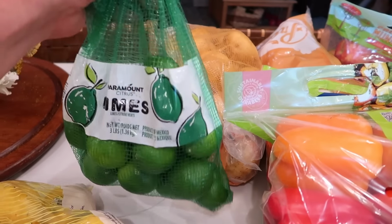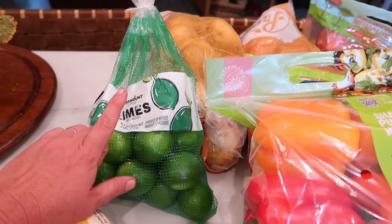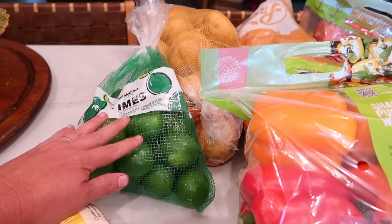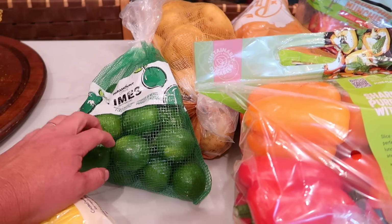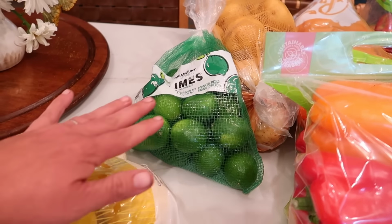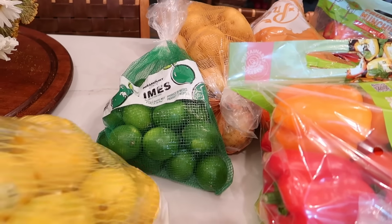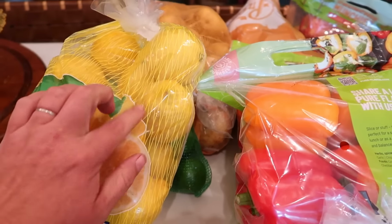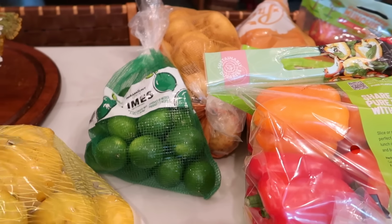I got a giant bag of limes. Grace was just asking me to make key lime pie, so that's one reason I got these. But also, we eat lime in a ton of dishes. Many times a week we eat lime. We also use a lot of lemon zest and lime zest in various things, so that felt like a good buy. And these last a while, especially if you wash them and then put them in the refrigerator. They'll last longer than just out on the counter.